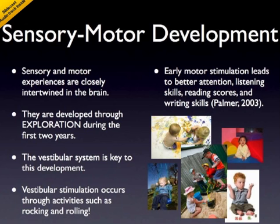It's in your ear, which is really ironic because we think, wow, if we're talking about learning, we're really not going to go to the ear as one of the first stops. But here's what happens. When babies and little brains are moving around and getting the stimulation sensory motor style, or what I call rocking and rolling, it actually activates their vestibular system, which is very strongly linked to many of the learning centers of the brain.